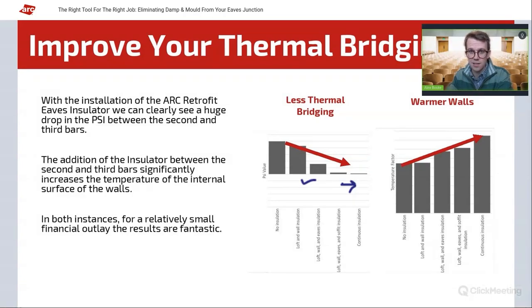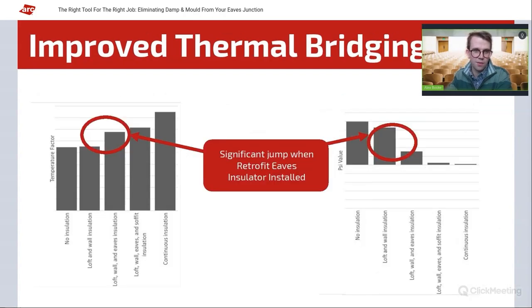Here again, you can see a similar pattern in terms of the warmer walls. The colder the wall is, the lower the temperature factor, and the more likely you are to get mold and damp. But here you see this huge jump, and we've highlighted it here. This is where your retrofit Eaves Insulator is installed. We get this big jump. And then here, this is another big jump from using the retrofit wall plate insulator, and this is your dream scenario really. This is a really well performing junction, and this is the scenario where you've got a single brick house and you need to make sure that you're reducing that likelihood of mold and damp developing.